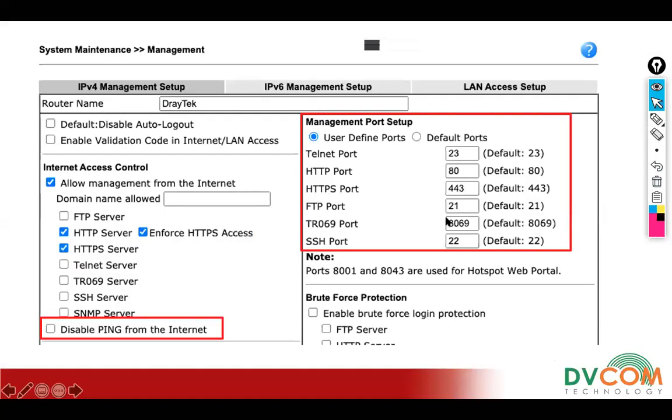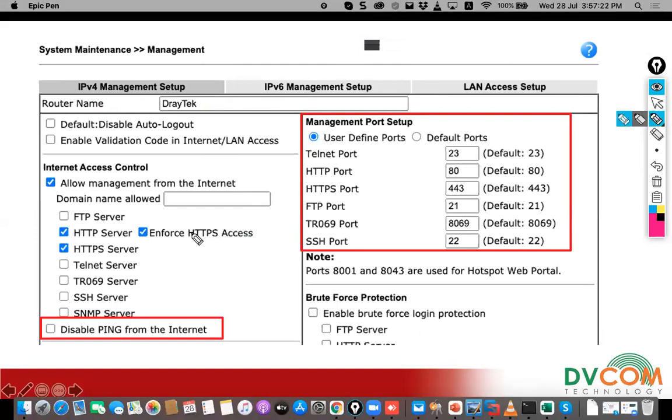that is one. And again, if you go with some management, for example, some people may ask you, I want to access my router from outside. By default, it's not allowed, guys. You cannot even ping. To do that, you need to go to the system maintenance and click on the management. Then if you see here, internet access control, by default this is disabled, and you need to enable it. Then after that, if you want to allow ping, you need to disable this, which means you need to uncheck it.